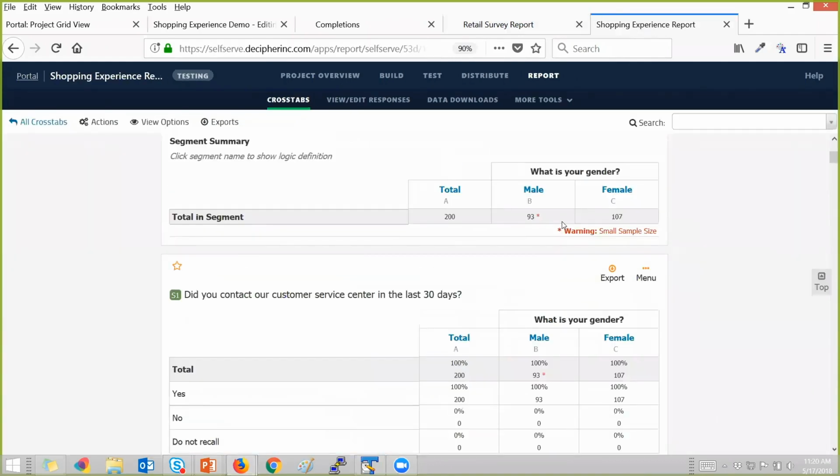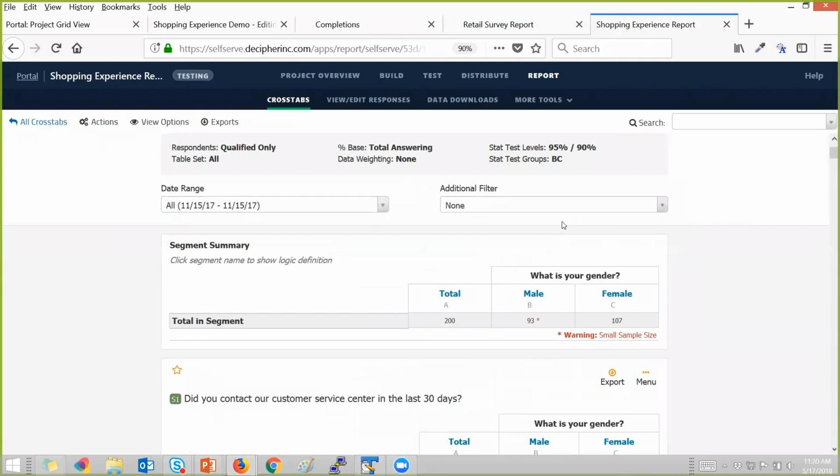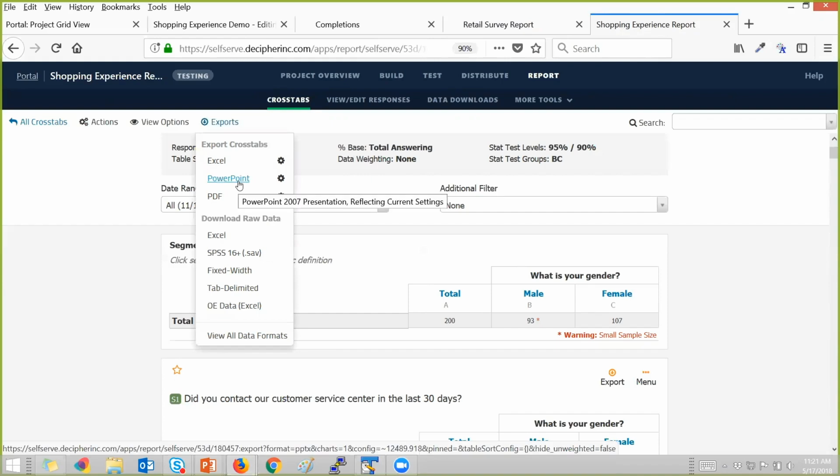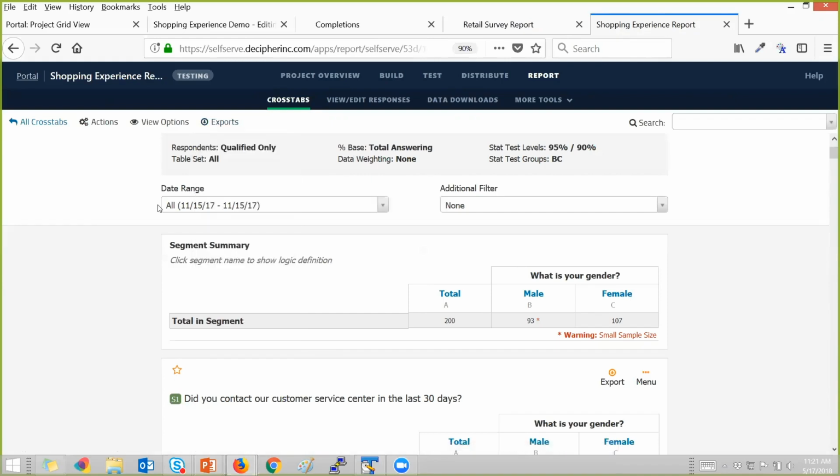When you run your crosstabs report, if I'm in the crosstabs tool itself, there is one new feature that was just released yesterday. So you may or may not know of it, but it's pretty neat. When I'm running my report, we all know that I can easily take this crosstab report in real time and export it out into Excel, PowerPoint, or PDF. So if I want to share with my stakeholders and show them these key metrics, I can easily export out. And the commonly used one is PowerPoint.